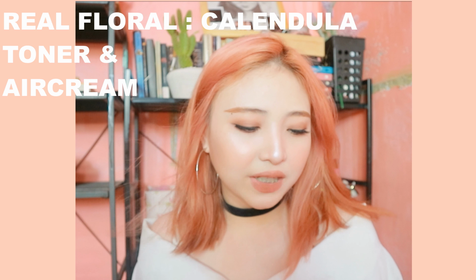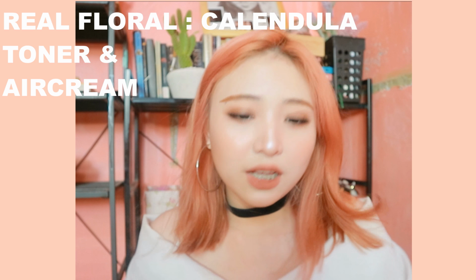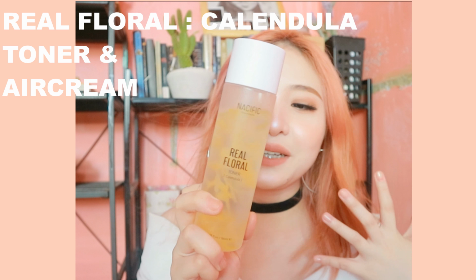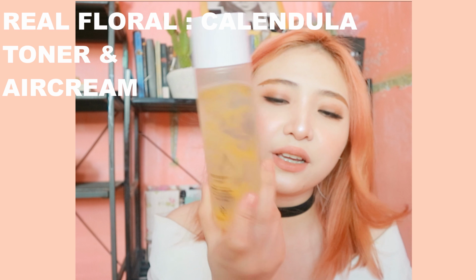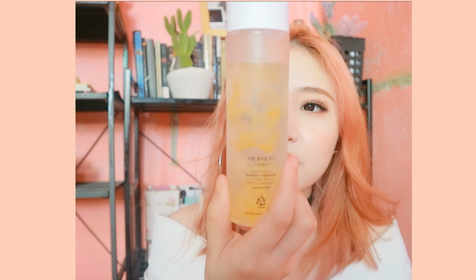Okay, so the first line that I received is from the line Real Floral in Calendula, and this is the air cream and the toner. So let me show you guys what they look like. This is what the toner looks like, and as you guys can see, you can definitely tell that it's made of pure calendula, just because you can definitely see the petals over there. It's so pretty. I posted a picture on Instagram and you guys really liked it.